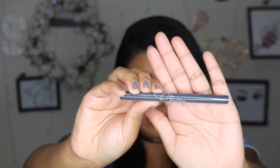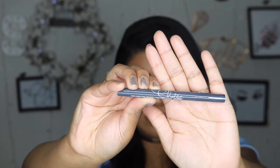What's next? Next, I have this CHELLA eyeliner pen in brown. Let's see how that looks. Oh, I love the tip, first of all. It's a felt tip and it's very pointy and it is brown and I like it. I wonder if it's waterproof, because if it's waterproof, it's even better. It's like a deep brown, so that'll look really nice.